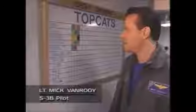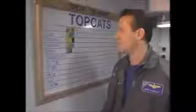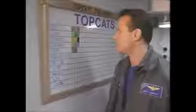This is pretty much how we keep track of all the pilots in the squadron. Right here we have all the names of the pilots, and basically each marker here is a carrier landing, and the colors signify what grade they got. For example, green would be an okay pass, yellow would be a fair pass, red would mean a no grade, which is a 2.0 grade average, and then the black would mean a wave off.